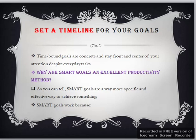Set a timeline for your goals. Time-bound goals are concrete and stay front and center of your attention despite everyday tasks. This increases the likelihood of you working toward it consistently rather than letting it fall by the wayside after a while. That's why you must have a tentative time frame by which you can realistically achieve a goal, be it 6 weeks, 6 months, or a year.